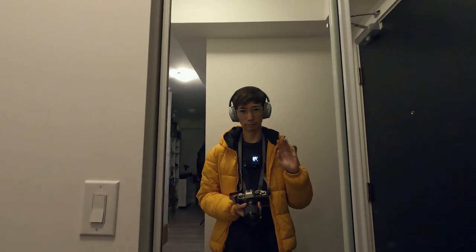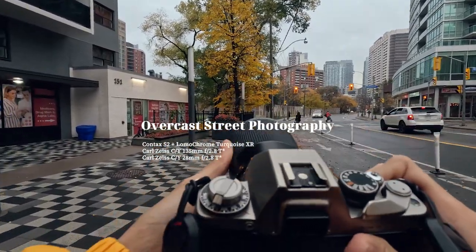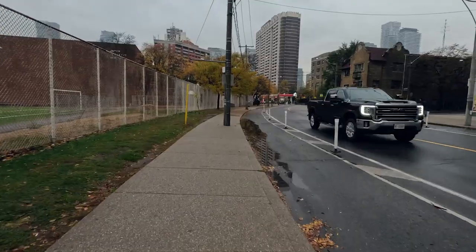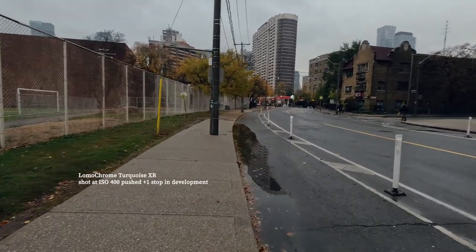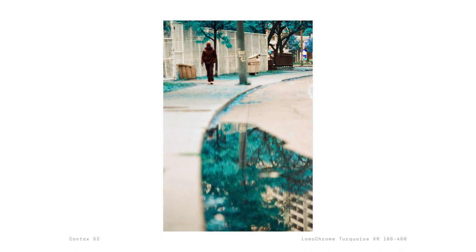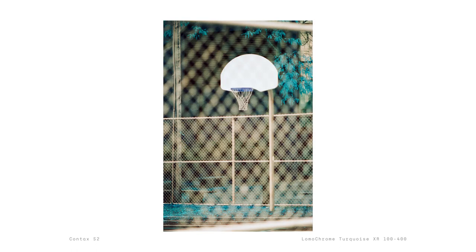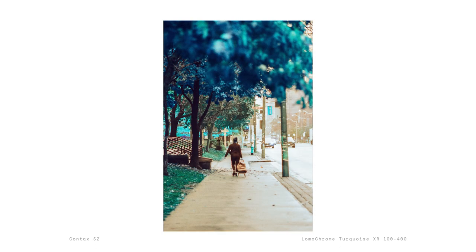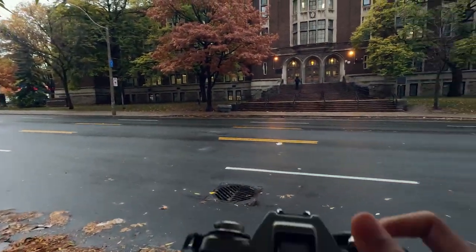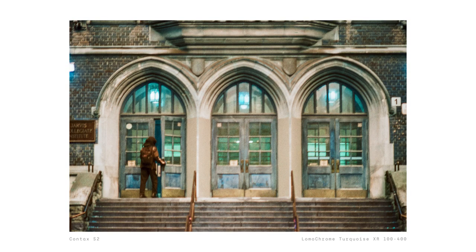Aside from taking portraits using LomoChrome Turquoise, I also shot some street photography using this film. One time I was shooting in a very overcast condition, so I decided to shoot the film at ISO 400 and pushed it one stop during development. As you can see from this selection of photos, that led to a bit more contrast and grain and less orange colors. I find that this made the photos look a bit grittier, and while this isn't my usual style, I think the effect looked good on these city life photos. I think it gave it that grungy urban look.